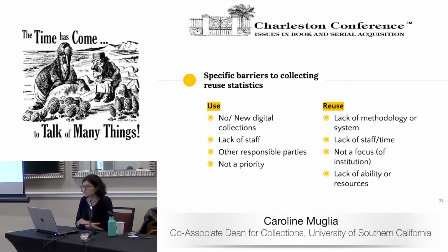So when we asked people why they didn't gather reuse data, practitioners cited the lack of an accepted methodology for gathering and or interpreting that reuse data. So we're not sure what to gather, how to gather it, and then once we have it, how are we supposed to interpret or analyze it? How is it different than use?